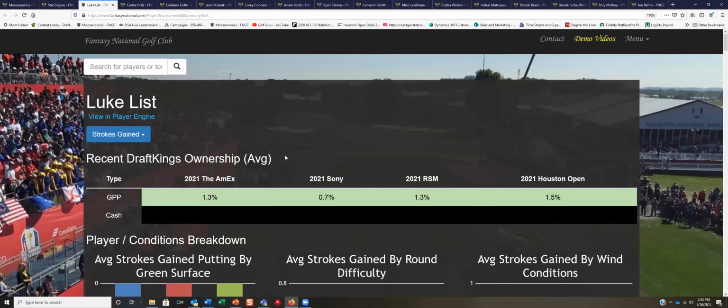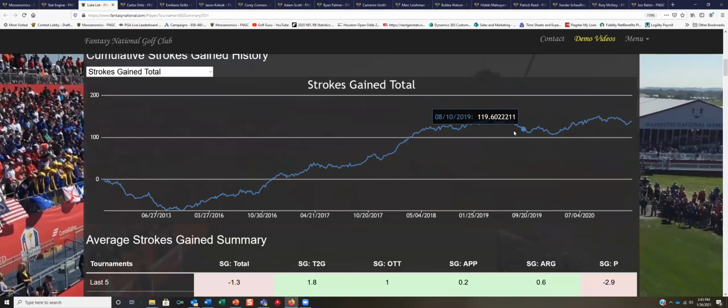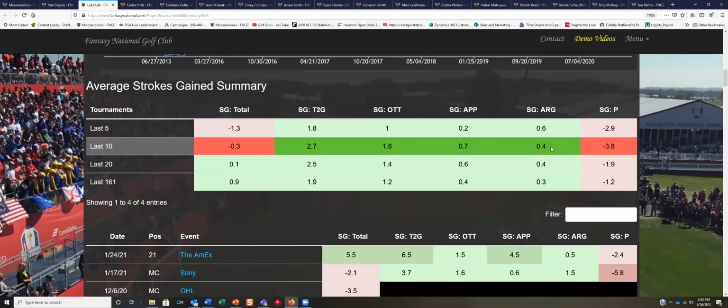If we go to Luke List, one thing is Poa. He's not a good putter, but at least it shows that out of all the surfaces, Poa is his least worst, I guess you could say. He can play in some wind. Strokes gained has been pretty solidly gaining. Of course, we talked about the putter.